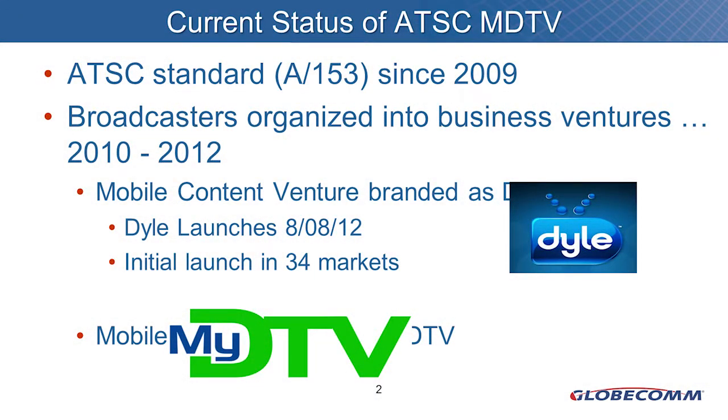So we have two groups that we're going to be looking at that will be launching mobile DTV. As I said, there are 136 stations on the air today, and many more that will be coming on shortly. The first group, Mobile Content Venture, is made up of NBC and Fox and 11 other major broadcast groups, like Gannett, Scripps Howard, Cox, Media General, BLO Broadcasting, a number of the mainstays in the industry. The second group is called Mobile 500, and it's made up of close to 50 smaller, mid-market broadcast groups in terms of station ownership.